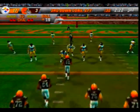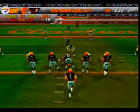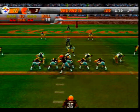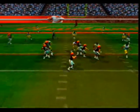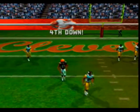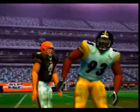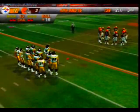Fourteenth play of this drive. Inside the red zone. Westbrook, the lone back. Dropping back. Under pressure. Goes to the end zone. It's batted away. You talk about a big play. You don't get any bigger than that. Frazier was his intended target.